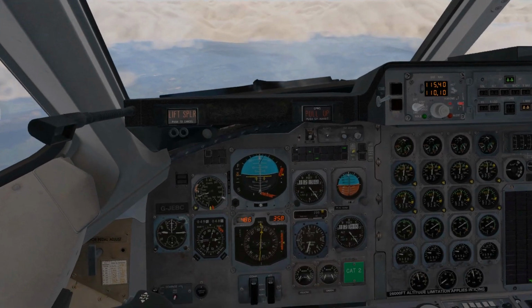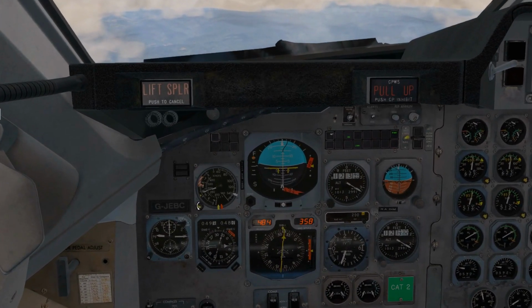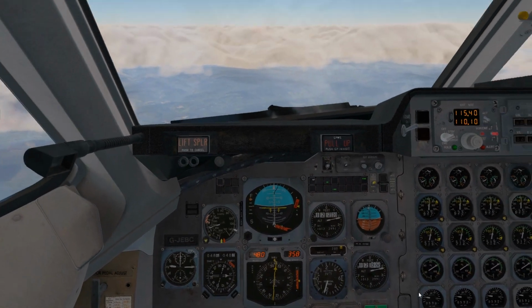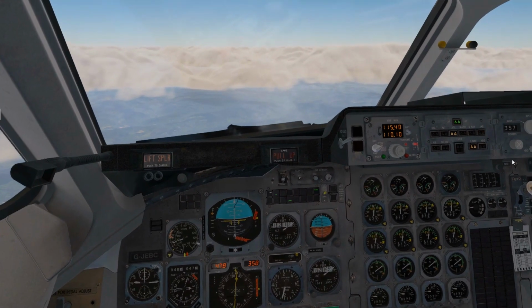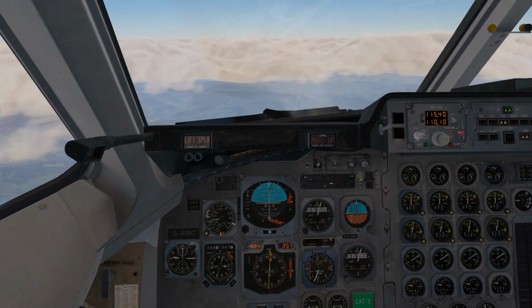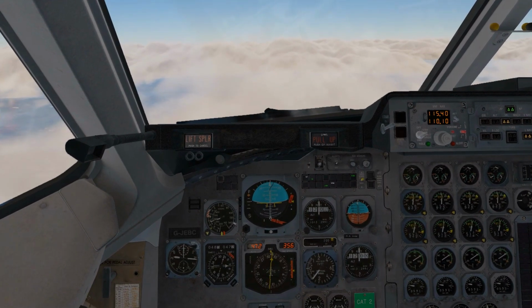So just coming up on our 12,000 feet, we'll set the speed bug to 250 knots. And we'll come into VS. We'll hit sync, and again we're just looking for a vertical speed of minus 500 feet per minute.